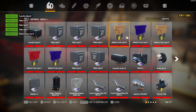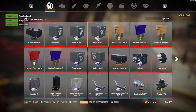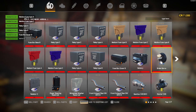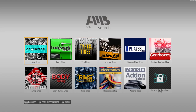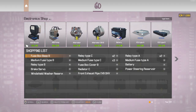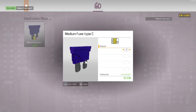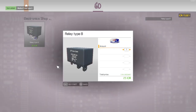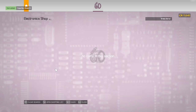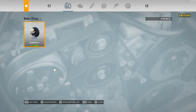This box. Wait. No, it's already cleared. Okay, there we go. Okay, not the front exhaust. Okay, let's start with this. Oh, yeah, it's this one. We need type C, we need two. I need two. B, B, C's. One A. Type B. I don't know why I didn't. We don't need battery. Okay. These ones are here. Great circle.